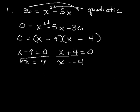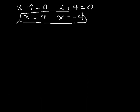You need answers. You cannot leave it in this form, which some of you did. Some of you didn't set it equal to 0. So if it's quadratic, you set it equal to 0, especially if it says solve by factoring. Okay, 12 was a bad one. 12. Here we go.